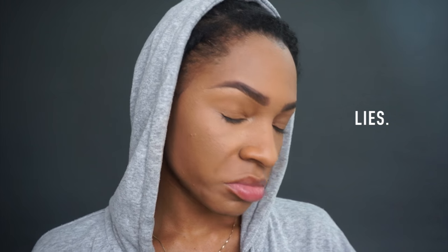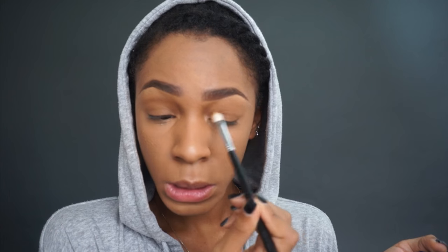I'm gonna do some eyeshadow, not a whole lot, but just enough. Just a basic shadow from my Lorac Mega Pro palette. I'm gonna take burlap actually, and just do a light coat of that all over my lid. This is actually kind of dark. I'm gonna have a smoky eye today. I'm gonna blend a little bit of tawny in the crease area.